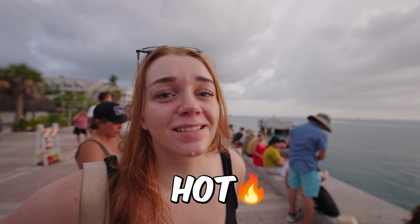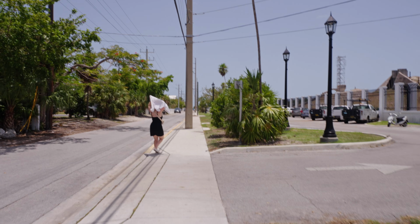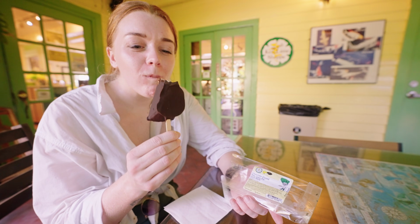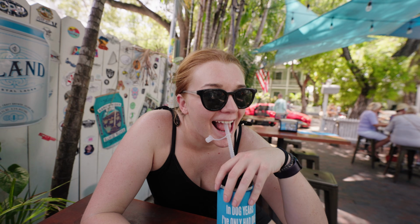So what are your thoughts on Key West so far? Cute, hot, humid. Probably not the most affordable vacation destination, but definitely like you need to come here at least once type of place. Yeah. You might be able to find some free things to do, but we found that most things to keep you busy come with a cost. But still, it's definitely worth a visit, and I think I could see us coming back here.